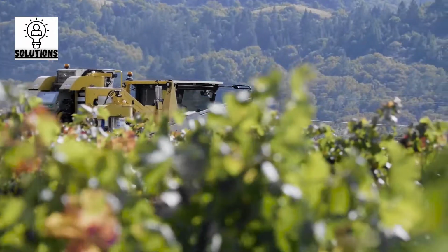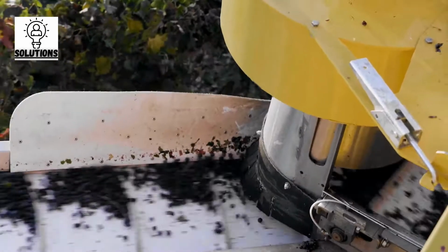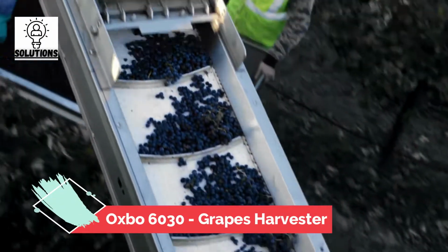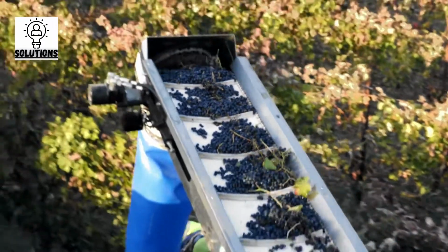Everybody likes the taste of fresh sweet grapes, but it's never been easy to pick them off the vines. That's why there is the OXBO 6030. An 18-foot long and 10-foot wide grape harvester with a CAT turbocharged engine.